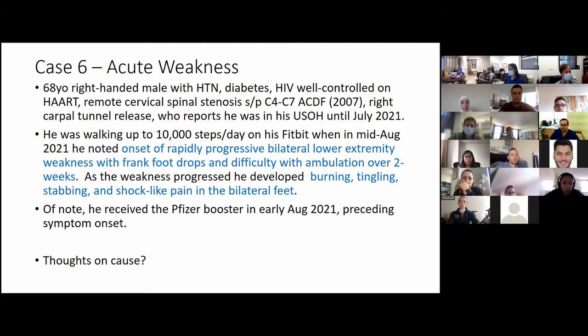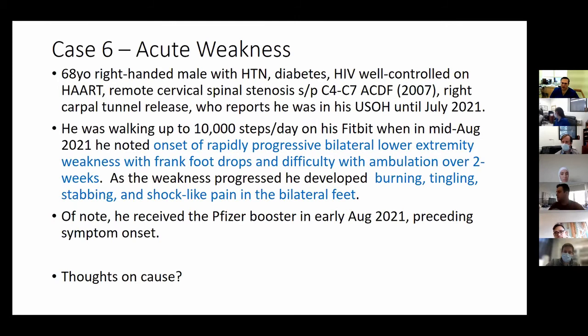Then in mid-August, he starts noticing very rapid onset, progressive bilateral extremity weakness. It started, I think, in the right leg and then progressed to the left leg, sort of simultaneously, with difficulty ambulating over 2 weeks. As the weakness got worse, he started having burning, tingling, stabbing, shock-like pain in the feet. And really nothing to say why this happened. The only thing I got out of him was that he received the Pfizer booster a couple of weeks before this started.